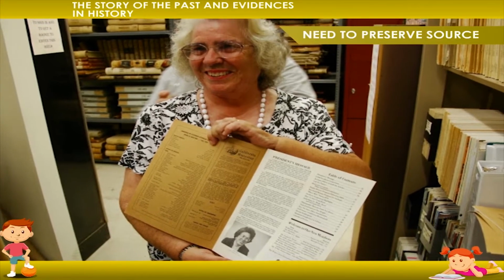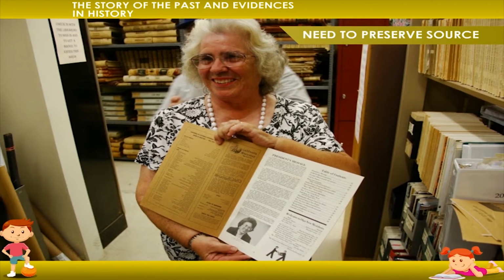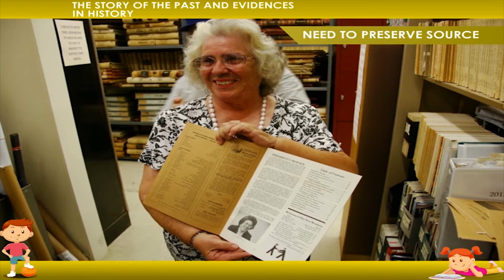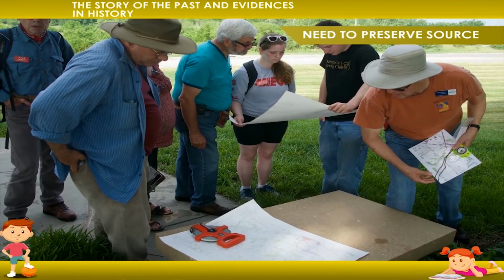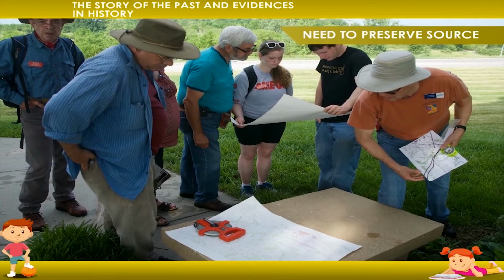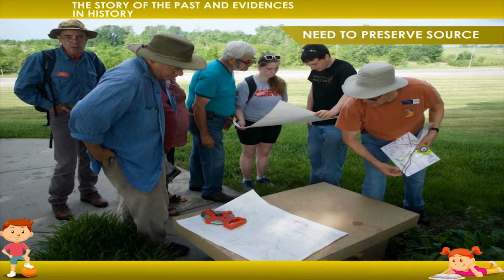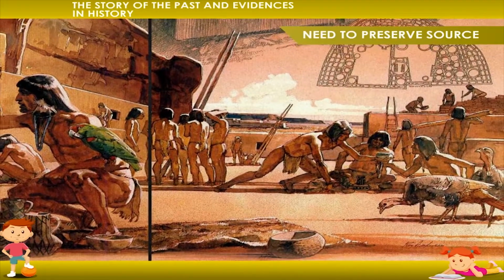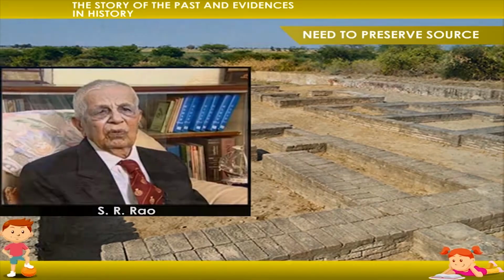Archaeologists and historians help us to study the remains of the past and tell us about past incidents. An archaeologist is one who works on the scientific study of prehistoric people and their cultures by the analysis of their arts, culture, and the monuments.